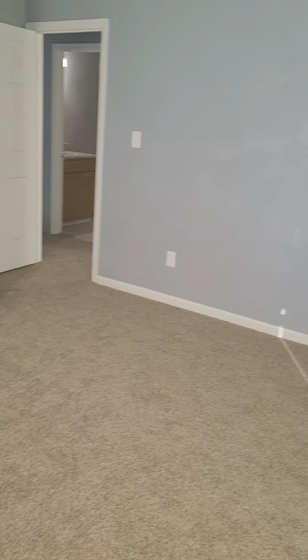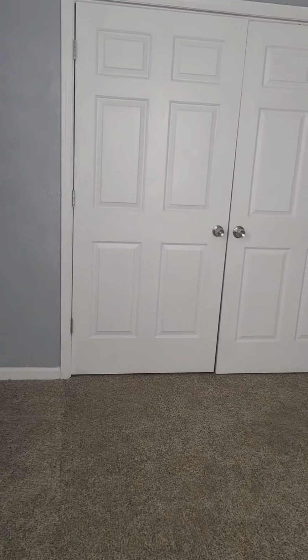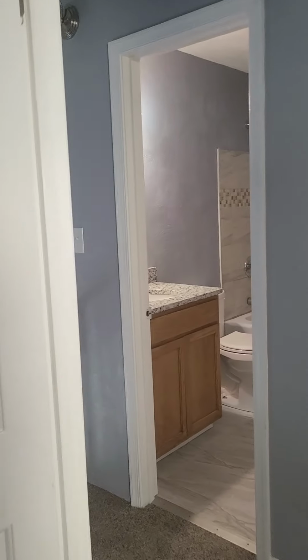And you have 2 bedrooms up here. This is bedroom number 1, with a closet. Have to see how sturdy those hanging bars are. They might be okay because that one in particular has a support in the middle. Here is your attic access.